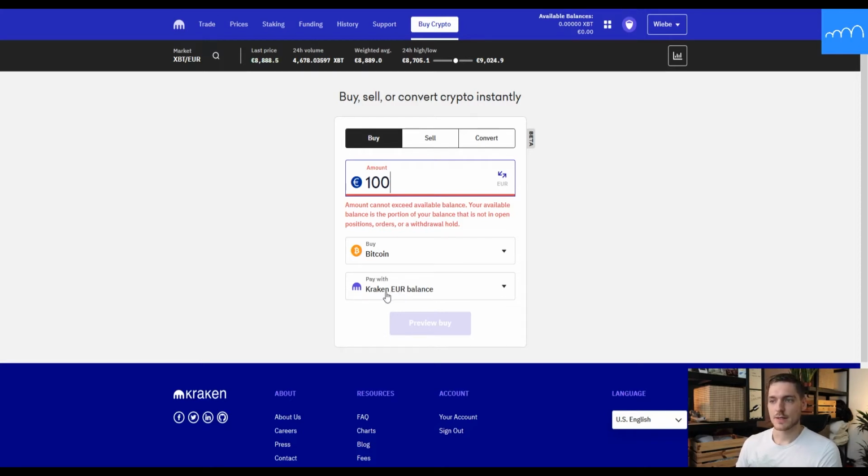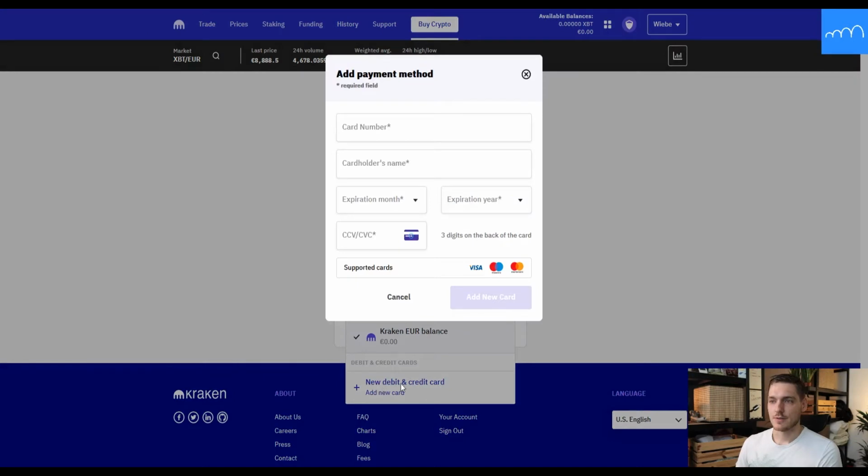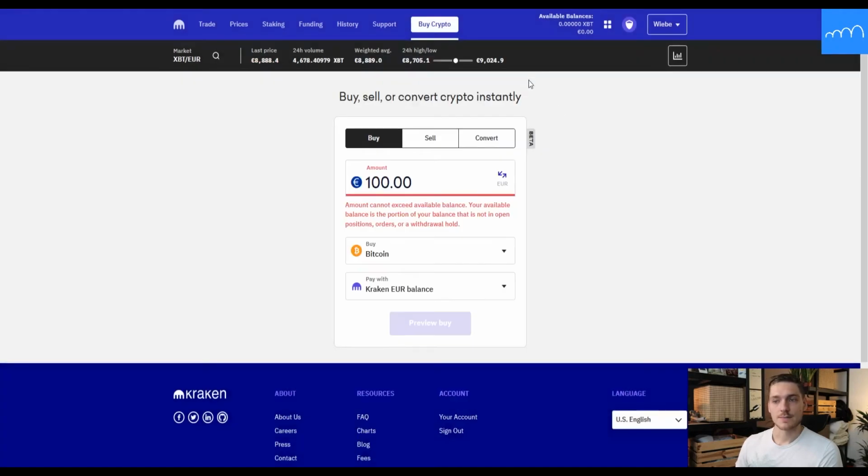But what you can do is you can actually check this one. You can click on this button over here, pay with Kraken Euro balance, and you can add a new debit or a credit card. If you click that, you'll see a field over here, which is probably quite familiar to you. You simply fill in the details over here, so your card number, your name, the expiration month, the expiration year, and the CVC code. And then you add that card, and that's how you can actually buy Bitcoin very quickly with a debit or a credit card.